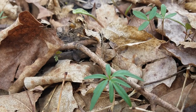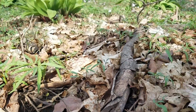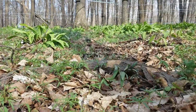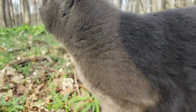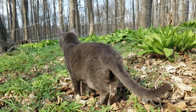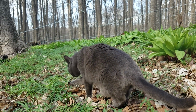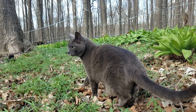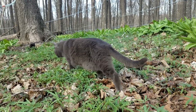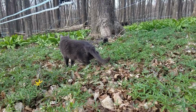It sounds like we have a ferocious beast coming down here to join us. This is Willow. She's the adventure kitty. She likes to go for hikes in the woods with us. Yeah, she's pretty great. Things in the forest other than my cat now.